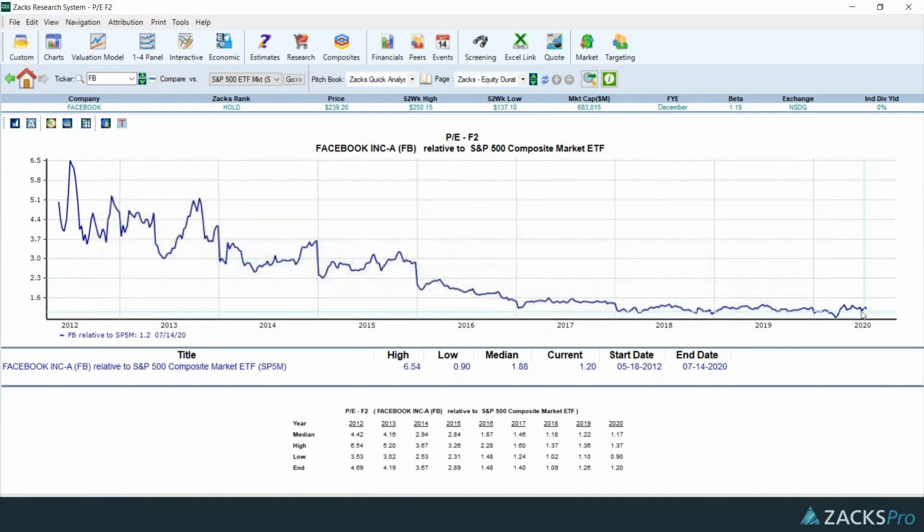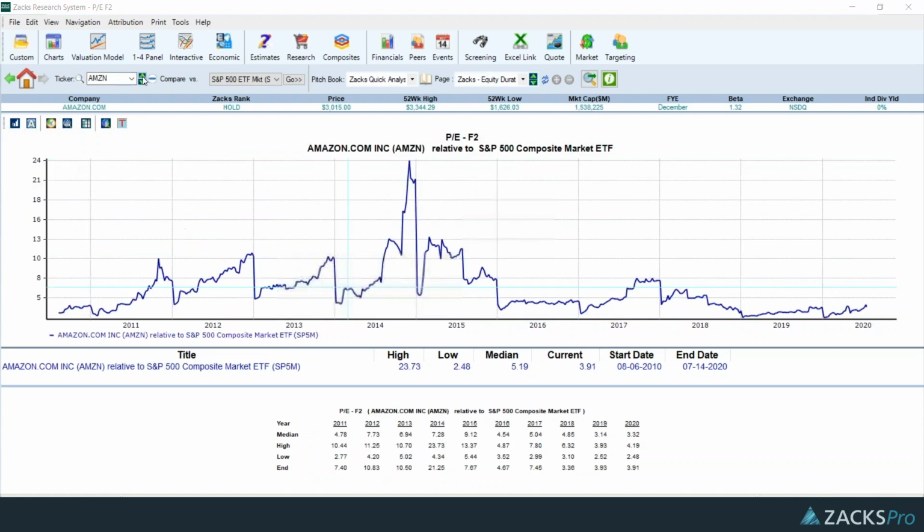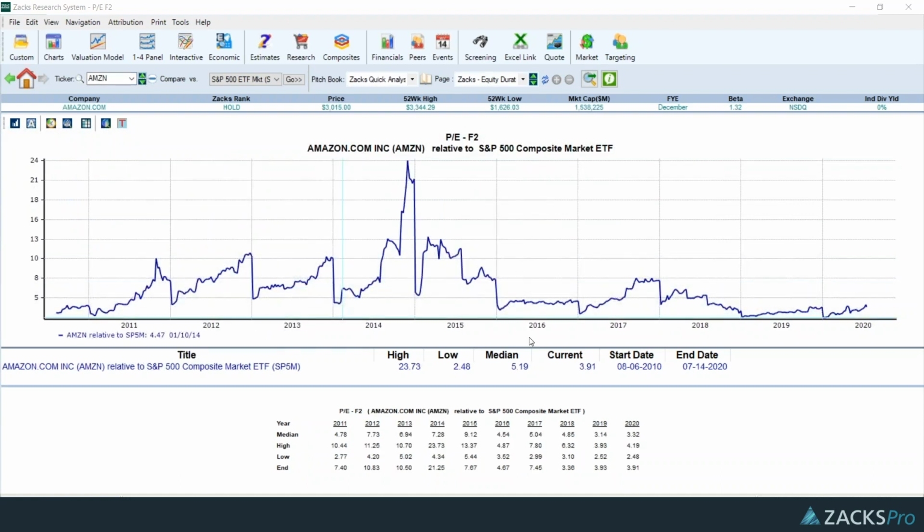Facebook, this thing just keeps getting cheaper. Really don't see an issue with Facebook. 1.2, the median's 1.88. Again, we're in pretty decent shape.